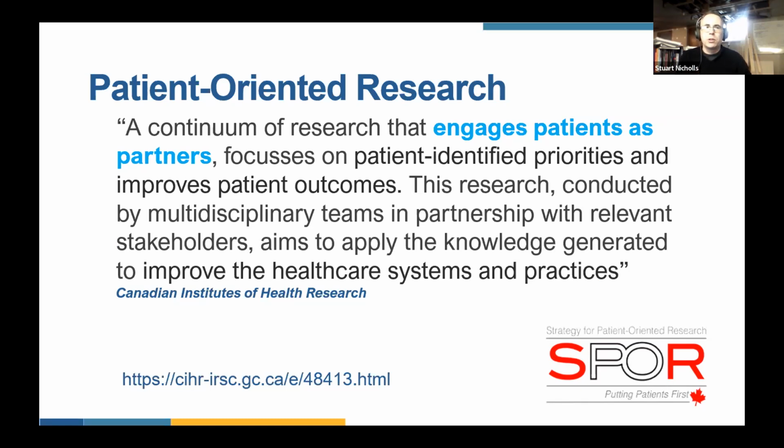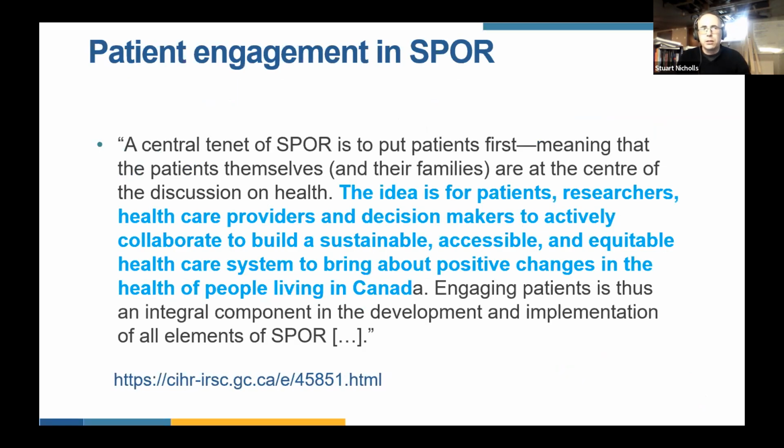So what does that actually mean? What do we mean by patient engagement? Well, within the framework, it's defined as bringing patients, researchers, and healthcare providers together so that patients are no longer just subjects of research. They're not just participants who have things done to them through research, but they're part of the process in terms of designing and implementing that research, and then sharing and disseminating it at the end of the project. So it's changing that role from subjects to partners designing and leading research.